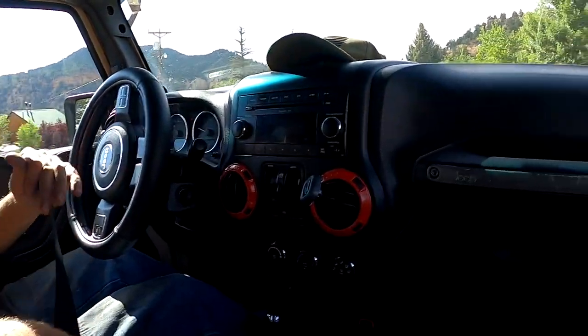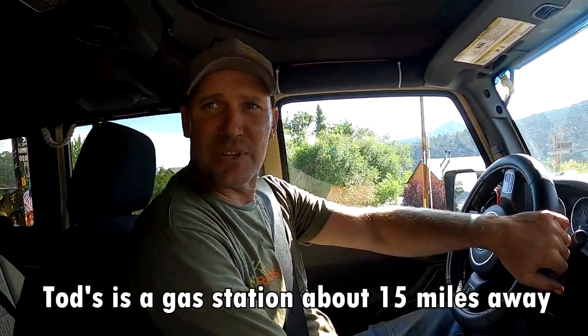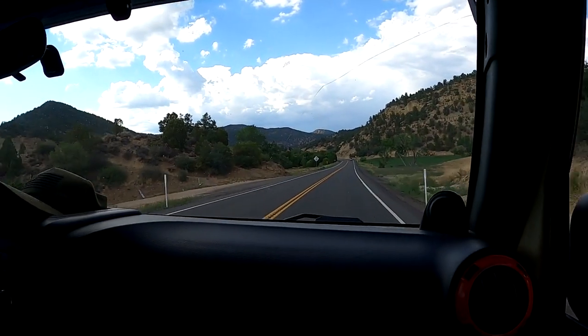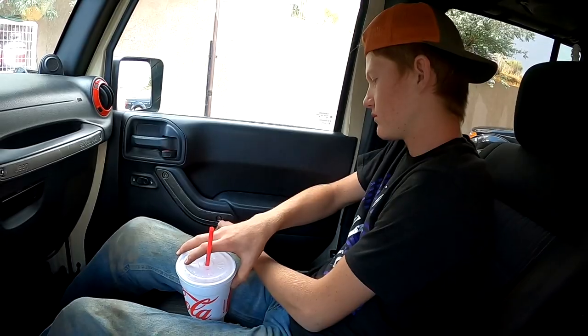Put your seatbelt on, we're gonna go for a ride. We're gonna run to Todd's, get ourselves a Coke. What do you think? Okay. Seems to be good, it's not making any funny vibration noises or anything. Everything seems to be good. We made her to Todd's, rear end, front end aren't hot, everything's looking good. We got ourselves a Coke, well, a Mountain Dew and a Sprite, and we're heading home.